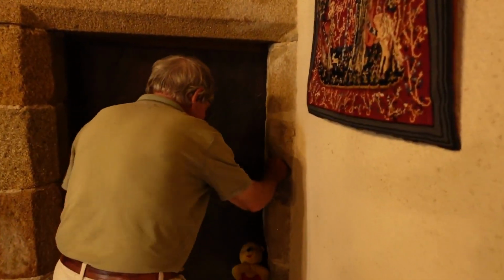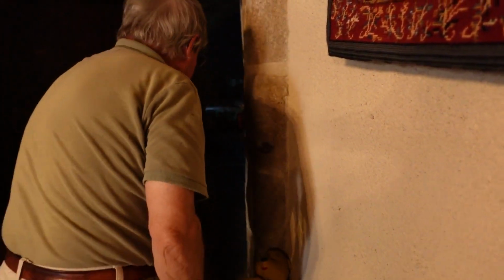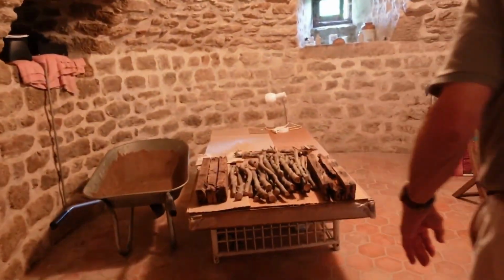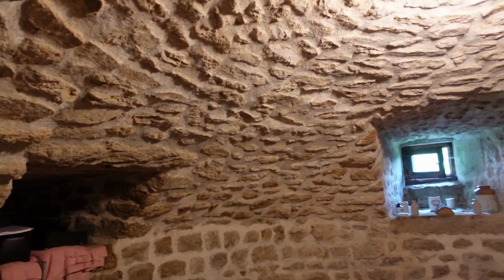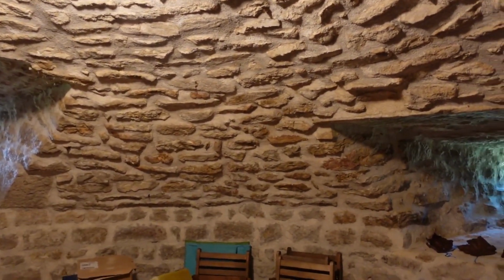Unbelievable. And this was the cold room. In English, it would be called a buttery because you would have kept the butter and cheese and milk and stuff in here. Always like this, very cold, even in the middle of summer. Amazing.